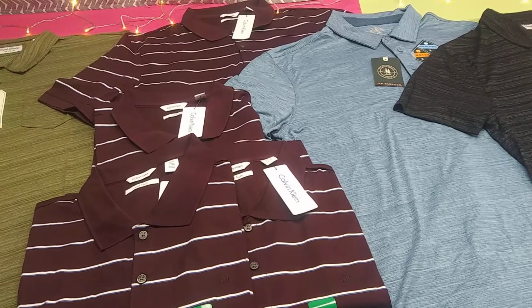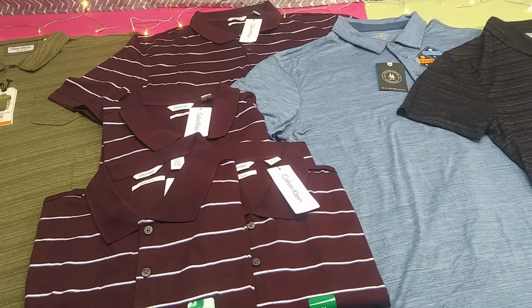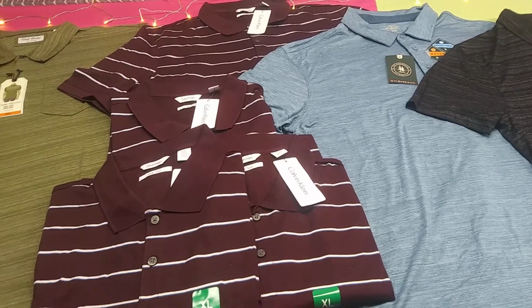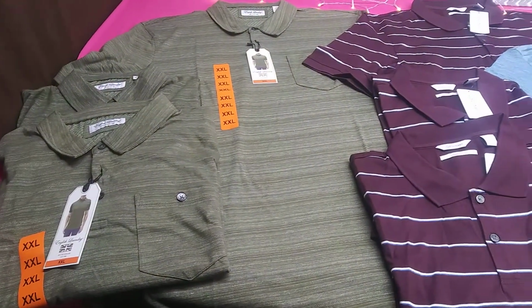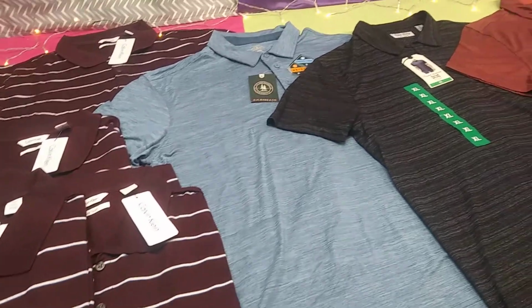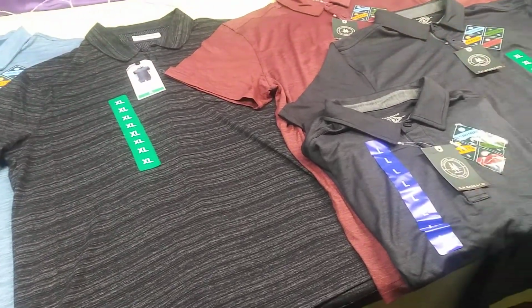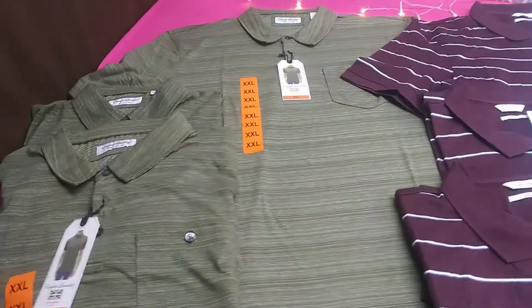What a great deal if you purchase this lot that you're going to get. It is 12 men's polos. You have Calvin Klein, C.H. Bass and Company, English Laundry, and let's see exactly what you're going to get.